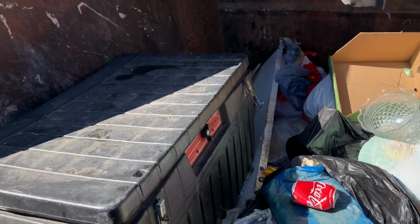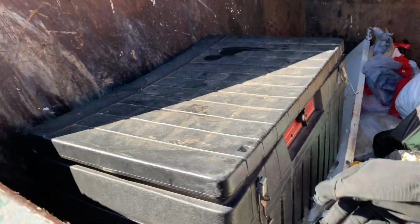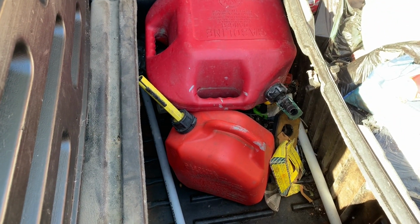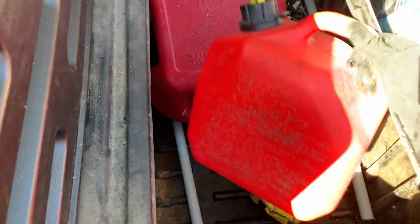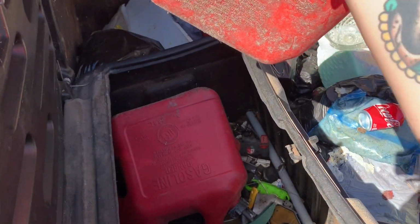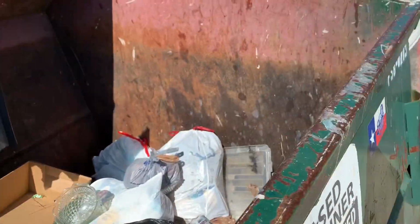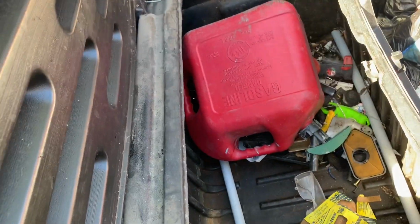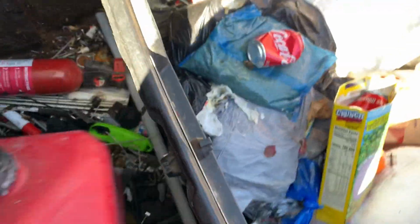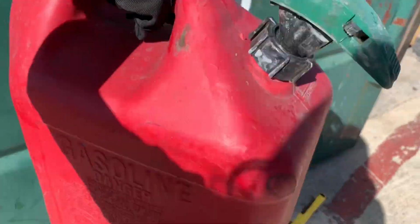Okay, we've got a, that says Tough Bin. And tools and gas canisters, which are expensive. All right, so what is this, a 2 gallon? Yeah, so there's one 2-gallon one. That one's a little bigger. Gallon. Just put these in the car. Those are awesome to have.